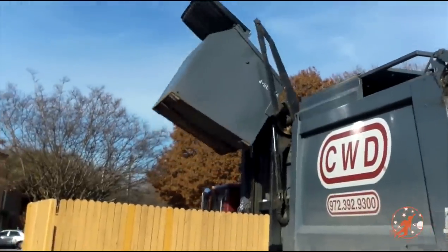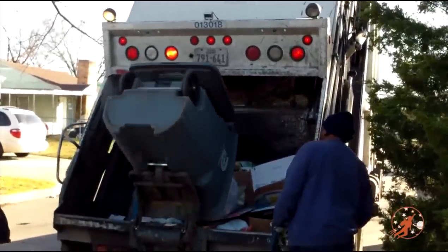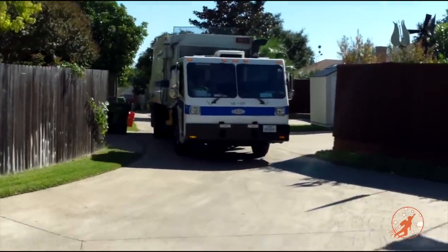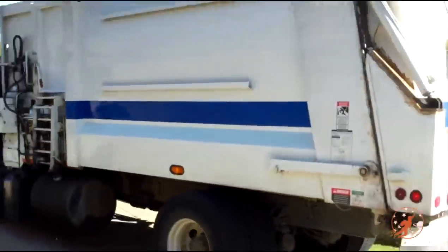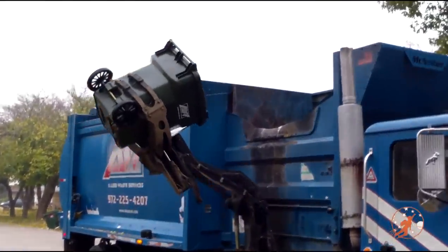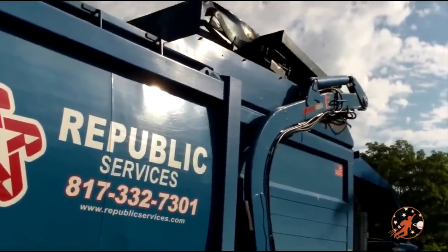They'll pick up the big ones, they're awful mighty, and the small ones too, that's alrighty. It's trash day Friday, trash is full, gonna take it to the curb and wait for the truck to pull around. Yahoo! They stick out the claw, lift it, grab it, dump it in the box, and there you have it, garbage truck.